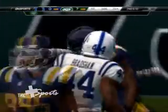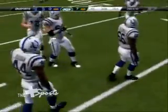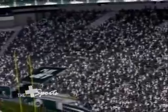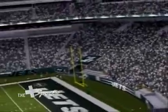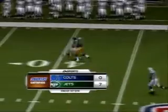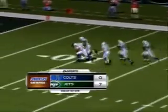He gains nothing on the play, and that will do it for the first quarter. The Titans of New York strike first here at MetLife Stadium in the very first preseason game of the year. At the end of one here at MetLife Stadium, it's New York 7 and the Colts nothing. You're watching Titans preseason football on the Plus 5.2 W.O.N. Stay with us.